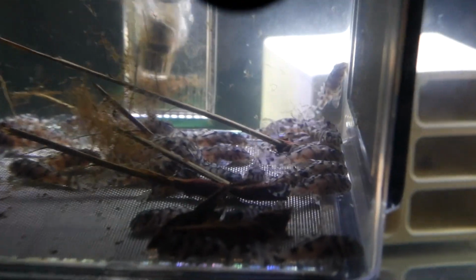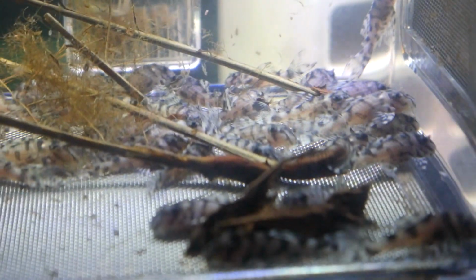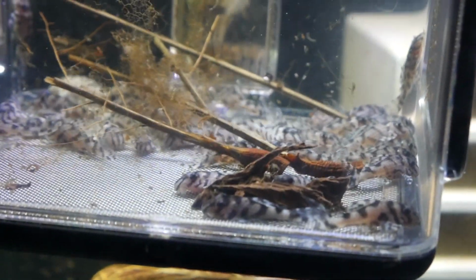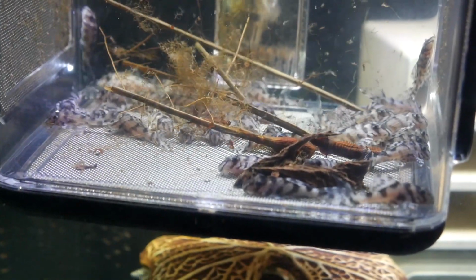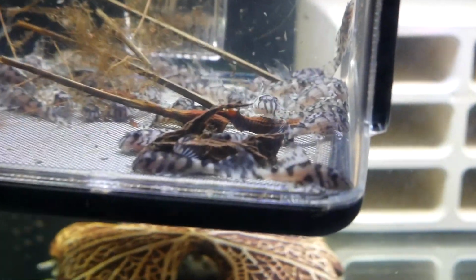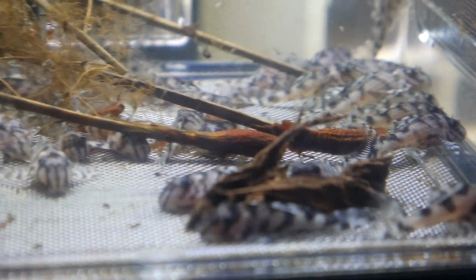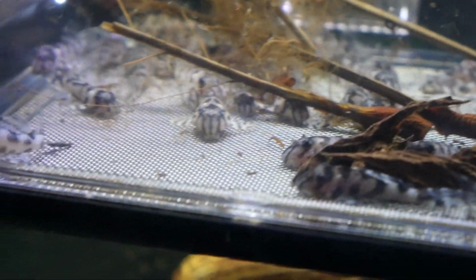So I just wanted to give you guys an update on these L236 fry in this first batch. One, to show you their patterns and their colors. I think they're nice. Are they the highest tier of L236 super whites? Probably not, but they're not the lowest tier either. I think they look nice. And if anybody's interested in buying some, I will have these available very soon, so feel free to shoot me an email. I'll put my email in the video description.